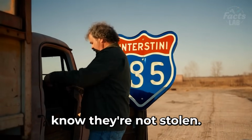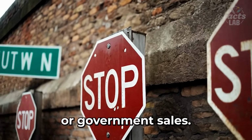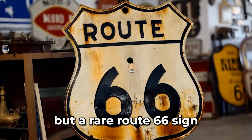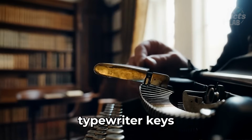32nd. Road signs. No, they're not stolen. Collectors legally acquire decommissioned road signs from auctions or government sales. A stop sign on your wall is one thing, but a rare Route 66 sign? That's a centerpiece.